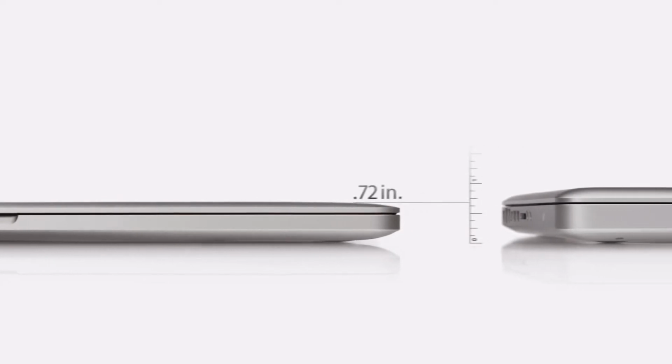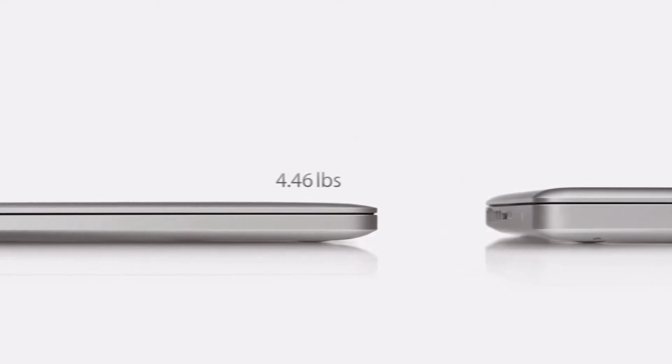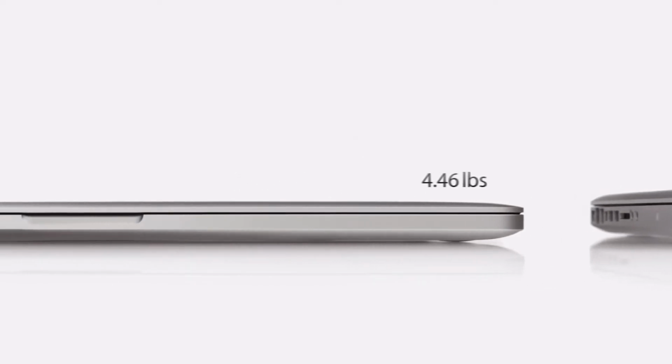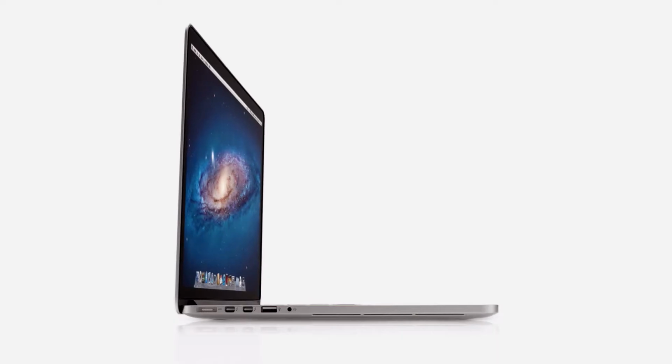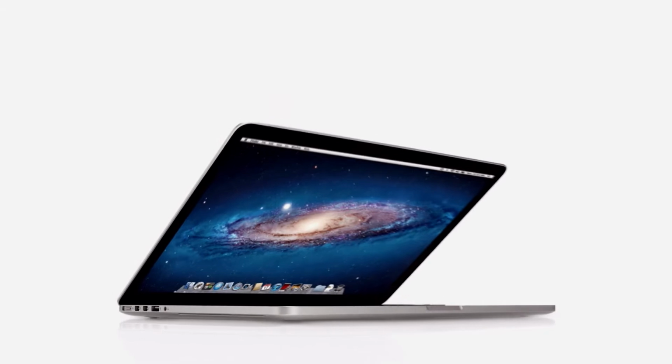And it's only 0.71 inches thin. That's 25% thinner than our previous generation MacBook Pro. And it weighs just under 4.5 pounds. The new MacBook Pro would seem to be a complete contradiction. It's built for extreme levels of performance, but at the same time it's remarkably portable.